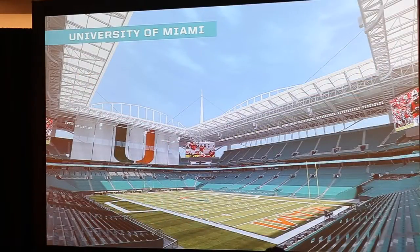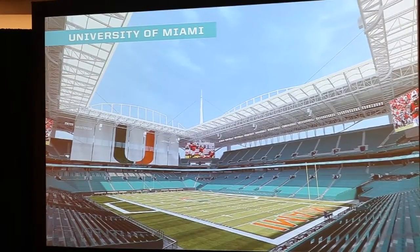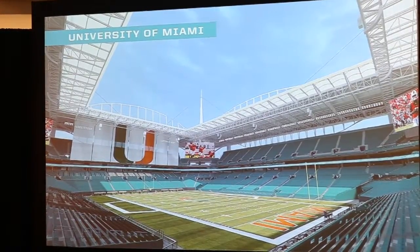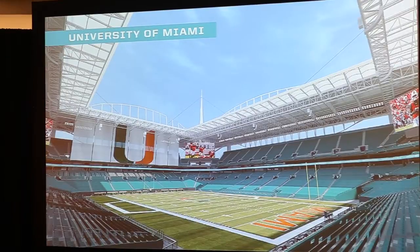For University of Miami football games, I think you saw something out there that Athletic Director Blake James had said that they do about 55,000. This is how that will be accomplished. Instead of covering seats, there'll be a vertical banner in the end zones that takes the capacity down to about 55,000 for those games when the University of Miami chooses to do so.